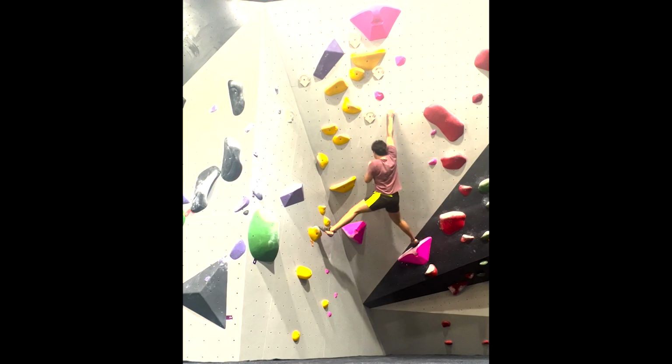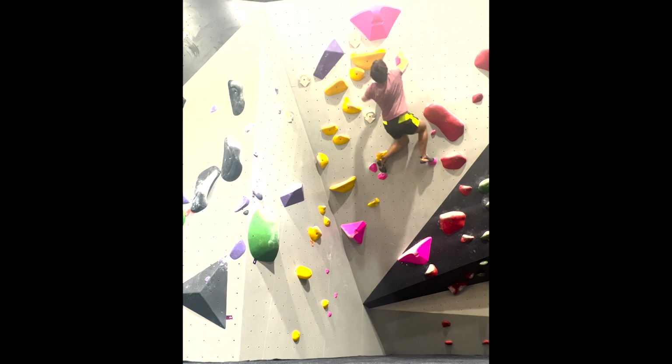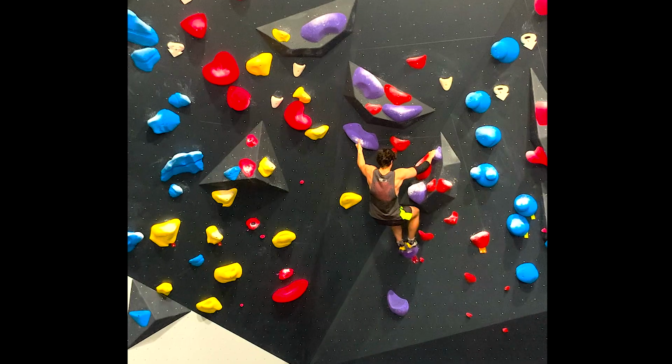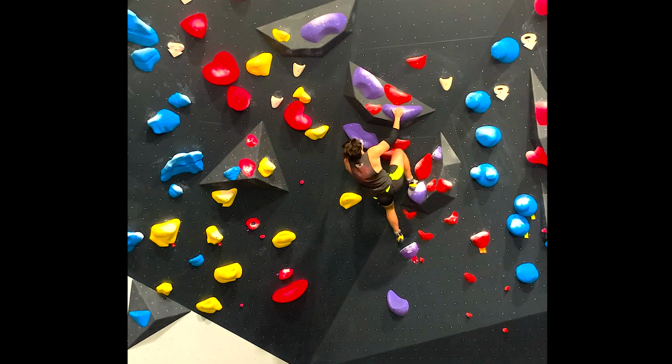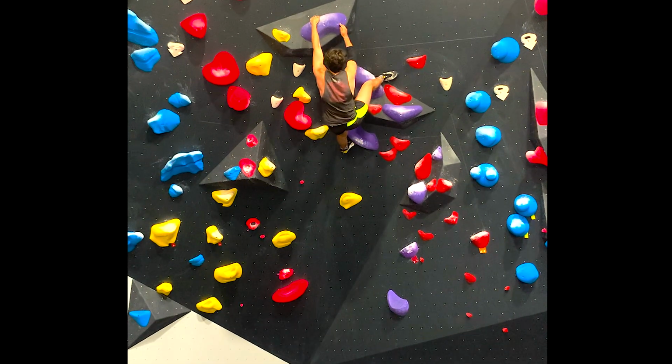This is the 7 grade, this pink one here. There's some really cool cave stuff here. You got some nice crimpy stuff, some cool footwork, and a really big finish right there. This is very consistent with their stuff. Their cave climbs are always very cool, great footwork, somewhat powerful. You got a nice high heel there, great finish.